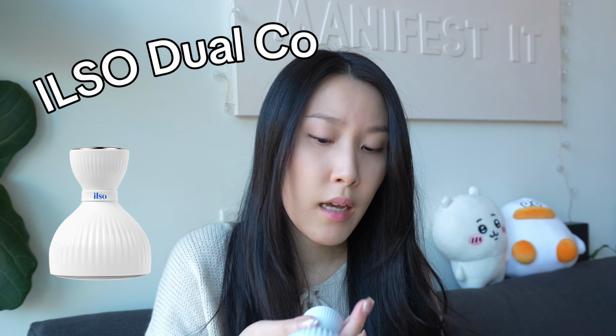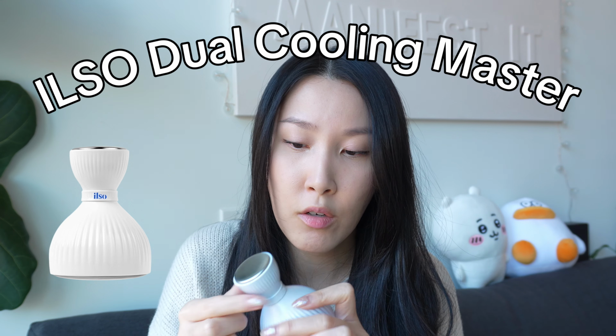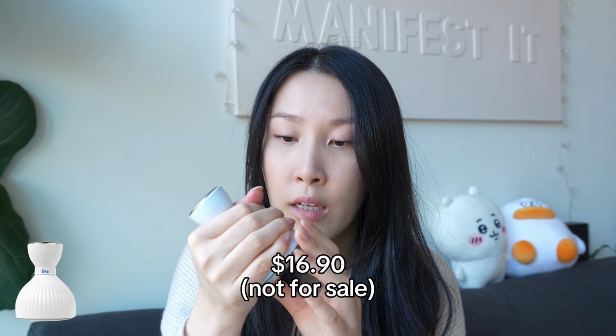And then lastly, this is just an ice, a cooling tool by ILSO, and it has two ends. Essentially it is metal, and it also changes color when it gets cold or warm. It's supposed to turn blue, I think, but you can't really see it on the camera. It has two ends, a smaller end and a thicker end.